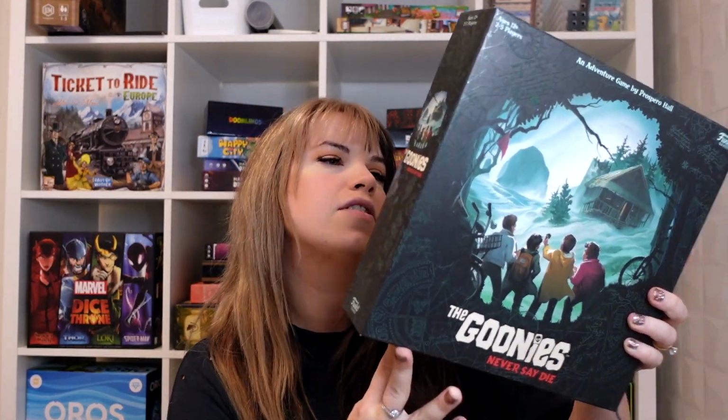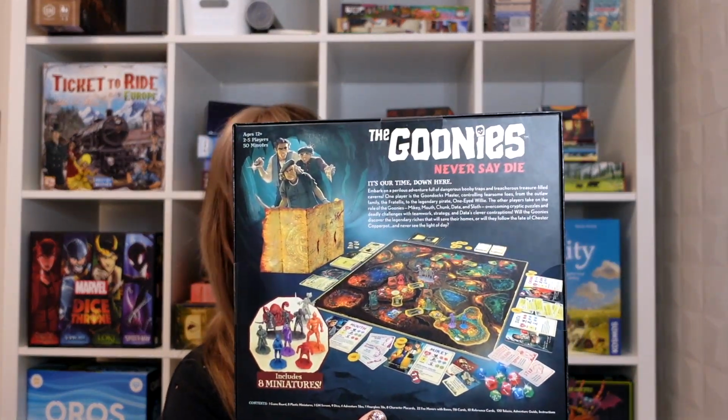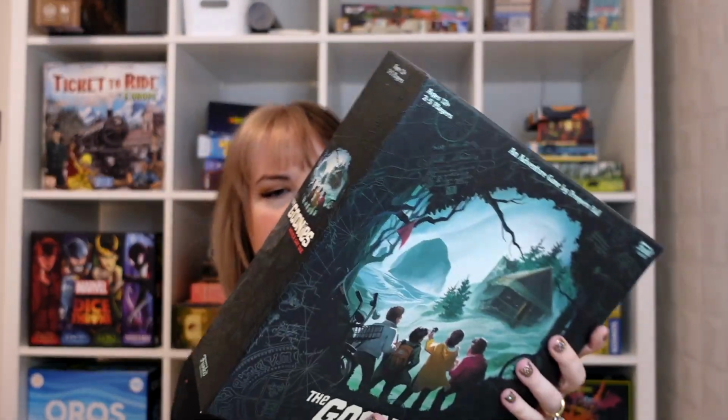It's Goonies Never Say Die. It's just like a little Funko game. So I'm excited to try this one out because it looks like a cute little kind of mystery, and we do love the Goonies around here, and Chris likes the Goonies too. So I think this one will be a fun one for Nick to bring to the table whenever it's his choice game night.